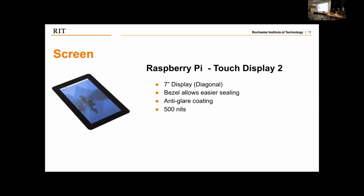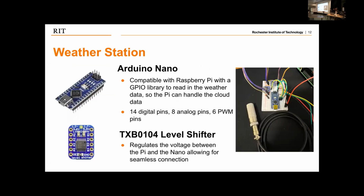We also had a touch screen display, which went a bit more into the ease of use, which is a 7-inch display, and the bezel allowed for an easier sealing. We also went with something that had an anti-glare coating, so since it's going to be out in the sun, we're not going to have any glare on our screen. It'll be easier to see.